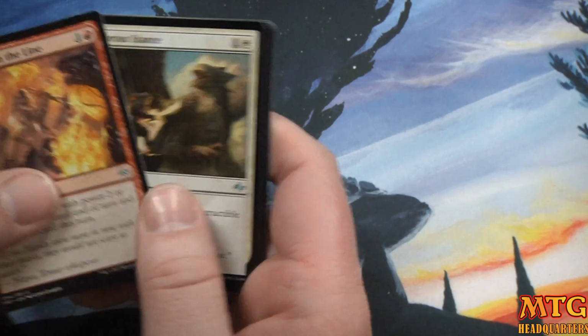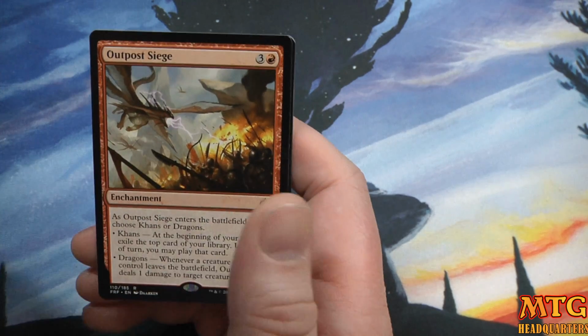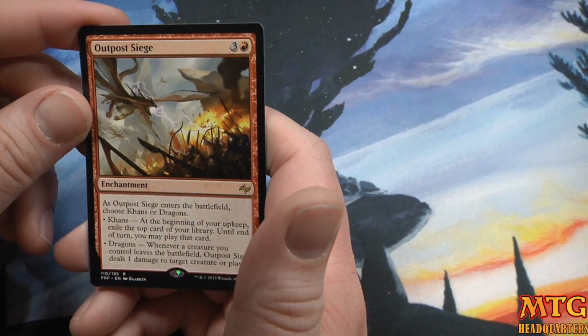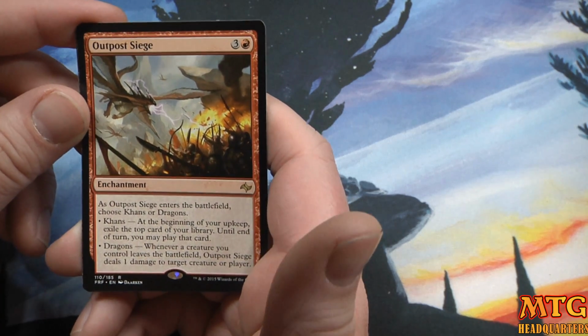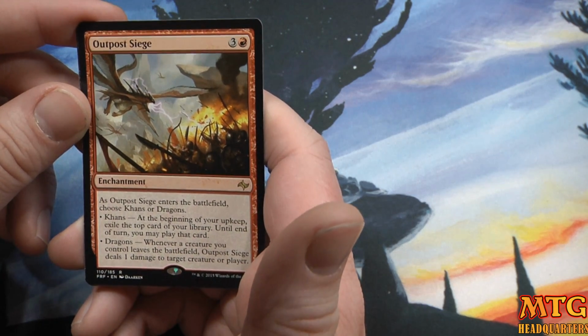Break Through the Lines. I don't know about that card yet. Valorous Stance, very good. Orc Sure Shot, very good. Outpost Siege. I don't love any of the Sieges, really. This one is either, at the beginning of your upkeep, exile the top card of your library until end of turn. You may play that card. Dragons: whenever a creature you control leaves the battlefield, it deals 1 damage to target creature or player.